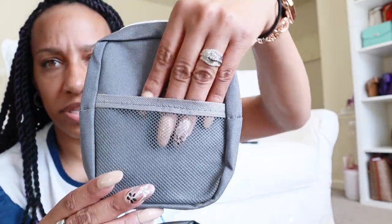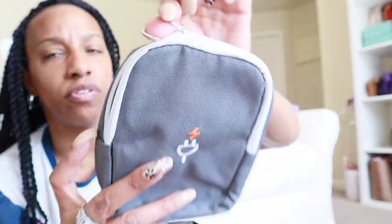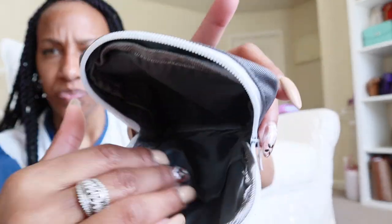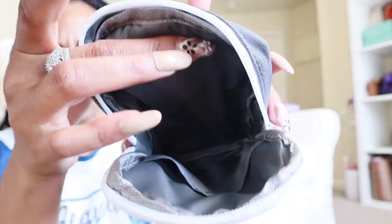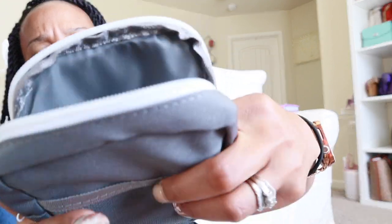On the back, it does have this little mesh pocket. And then, of course, as you can see, it looks like plug and power on the front. You've got a white zipper track, zipper pull. And on the inside, it just opens like so. And it's a big open space. Nothing's on this wall. And then on this wall, there is one slip pocket. So this is great for him to be able to hold his cords for his AirPods, as well as his phone.